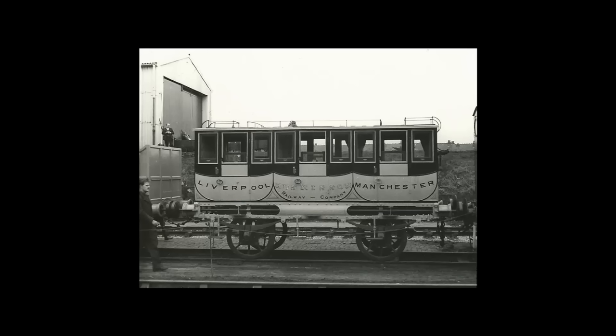As travel by rail became more and more popular, it became clear to railway companies that they needed better ways of keeping their passengers comfortable. In warmer weather, the carriages were usually fine to ride in, but in winter, their wooden bodies meant they were about as warm and comfy as an old garden shed. As such, railway companies had to come up with many different solutions to try and keep their passengers nice and cozy.